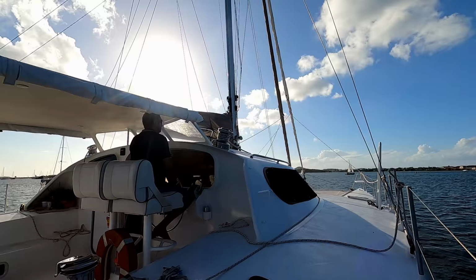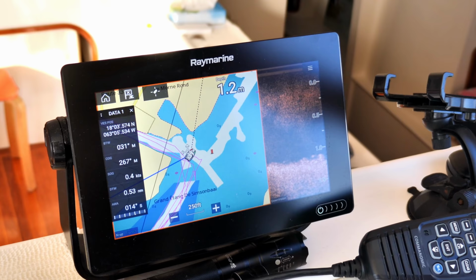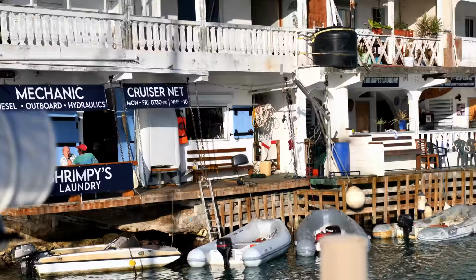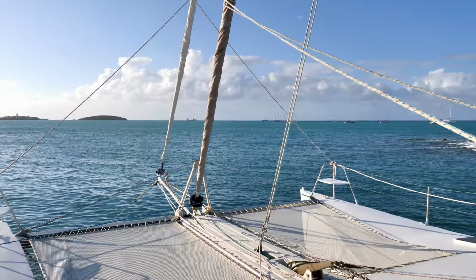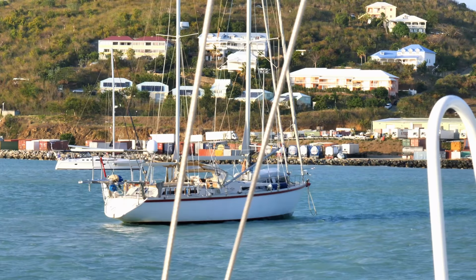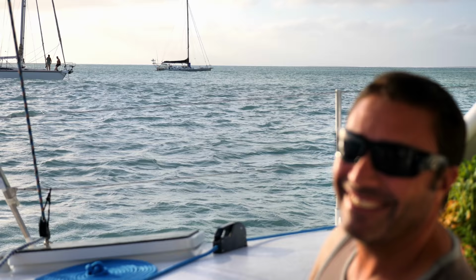Finally, we were almost ready. The bridge on the French side only opens twice a week, so it was time to leave the lagoon. Although it was nice to be out in the clean ocean water, we regretted coming here immediately. The huge swell rolling in the anchorage, and no internet.